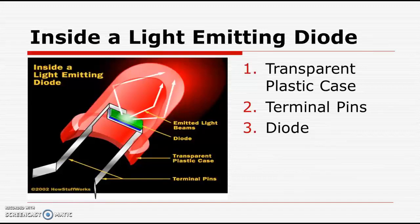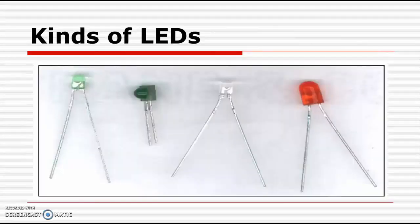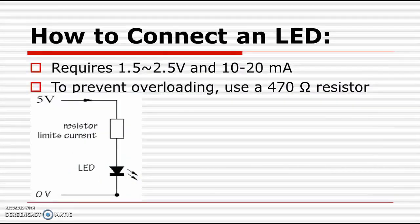Another cartoon of a light-emitting diode. It has a transparent plastic case. It has the terminal pins, and the diode is actually inside that plastic case. There's a lot of different forms of LEDs. They are various colors, various sizes, and even various brightnesses. But we are most concerned with how to connect them up.